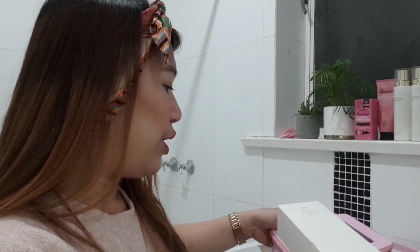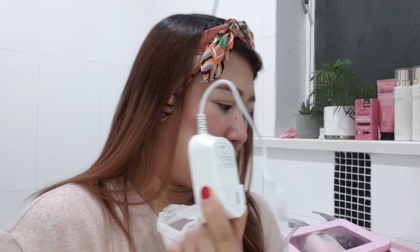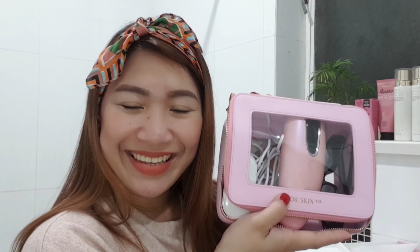Yeah, so I'll show you what the adapter looks like. So what am I doing? Remember, we're unboxing. So I have to show you everything, guys. So here is the box. Here is the adapter, how it looks like. Here you go. So that's your adapter. You can put it in your bag. There you go.